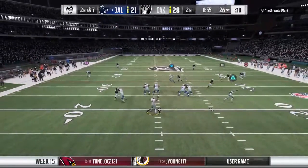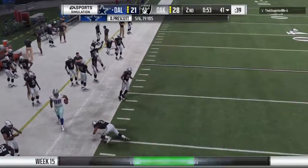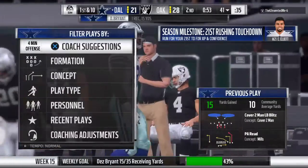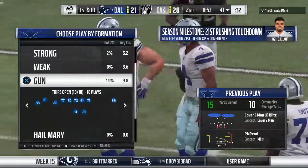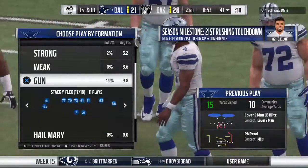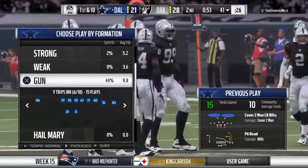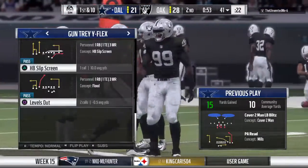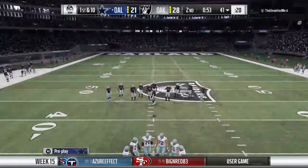Play fake. Here's Prescott. And this one caught by Dez Bryant, and he goes out of bounds across the 40-yard line. Prescott finding his big receiver Bryant there for a Cowboy first down. Fresh set of downs here.